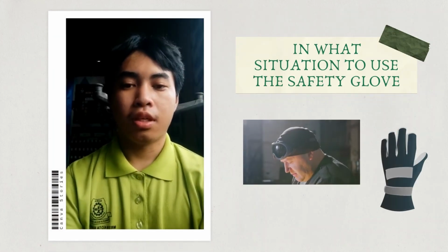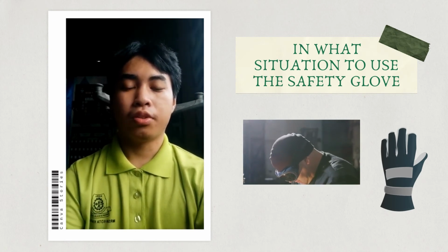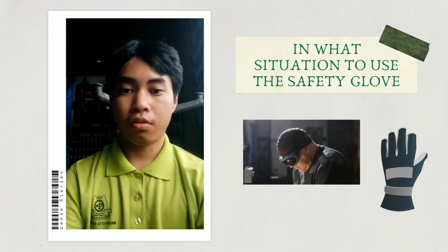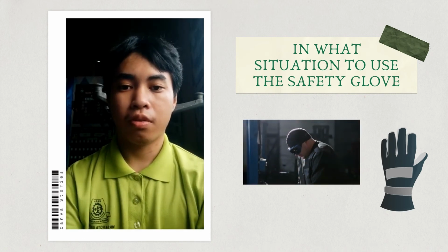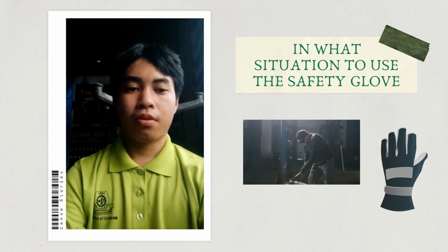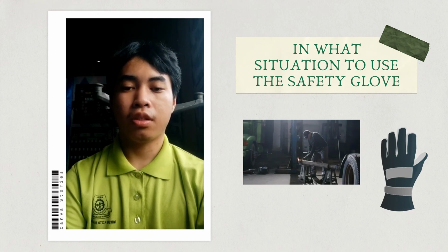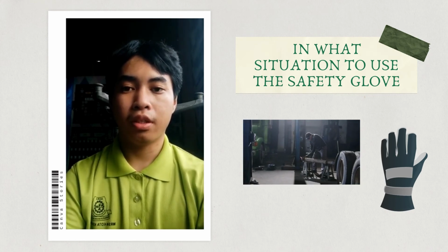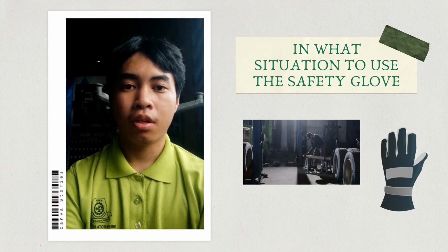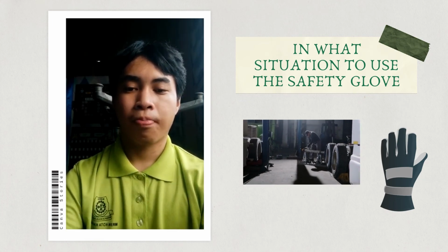Hello to Miss Kavita. I'm Edmund Hilary Joseph from class DMTM2. So today I'm going to talk about one of the safety equipment that our group has chosen, which is the safety glove. The main function of the safety glove is to protect our hands from getting any scratch and burn, and also protect our hands from getting injuries during the working process.